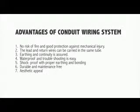Secondly, the lead and return wires can be carried in the same tube. The PVC or the conduit wiring system allows us to run both live and negative wire through the same pipe, and this still avoids the bridging of both wires, which is a very, very good advantage of the conduit wiring system.